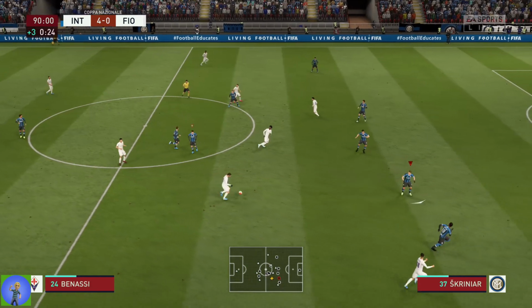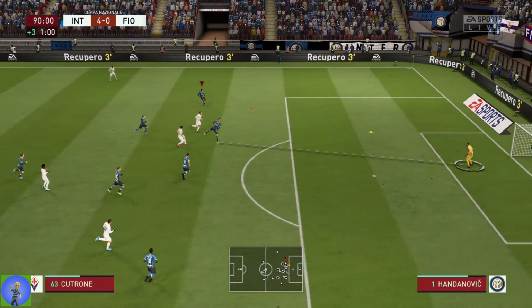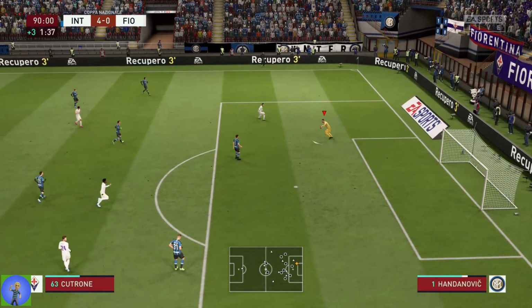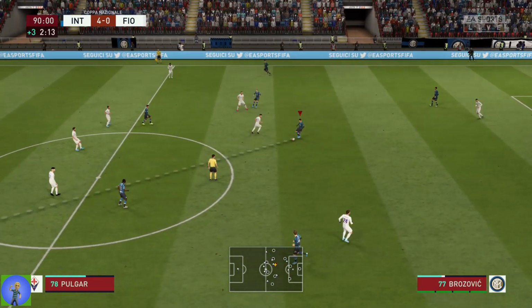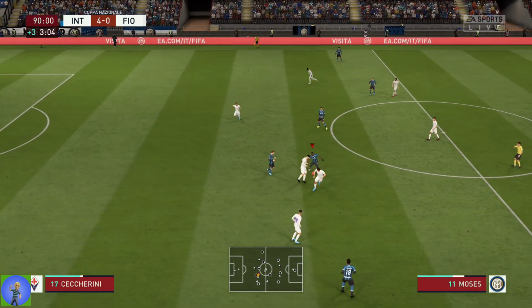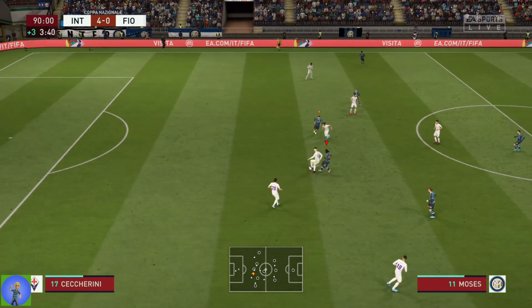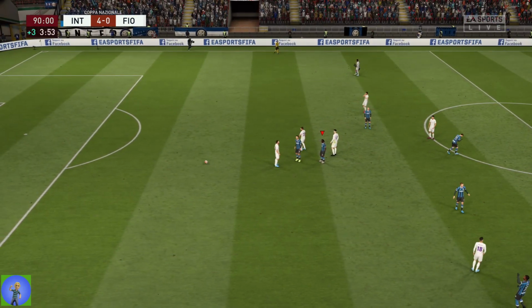3 minutes to be added on. Benassi. Excellent attacking play here. They could open up the opposition now. And that's a turnover in play. Victor Moses. Referee has blown and he's given the free kick. And no doubt about the outcome in this one.